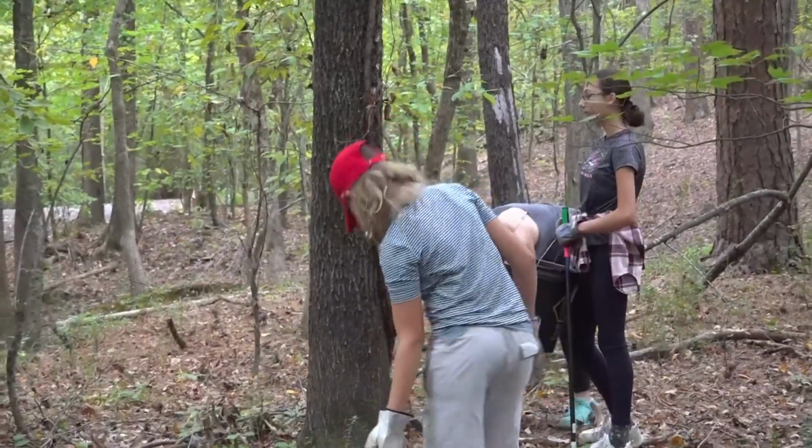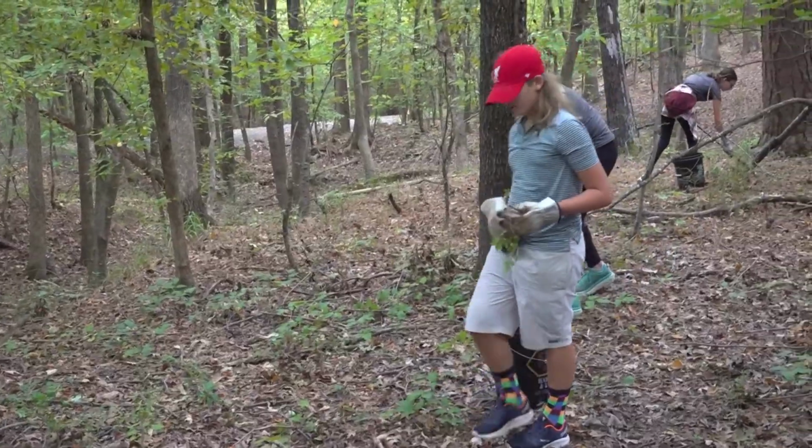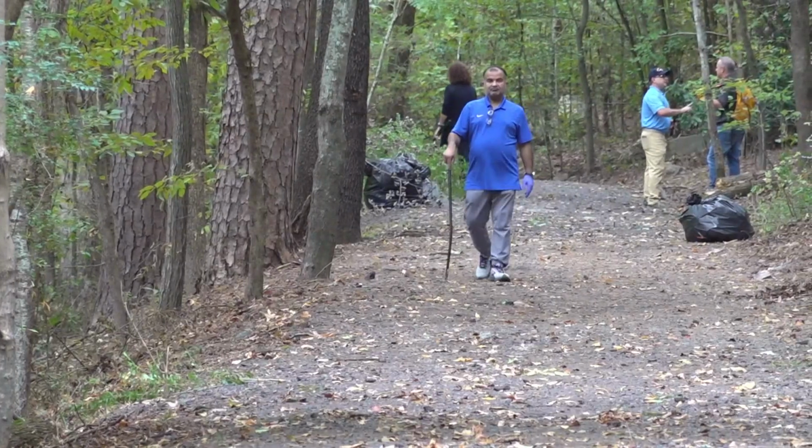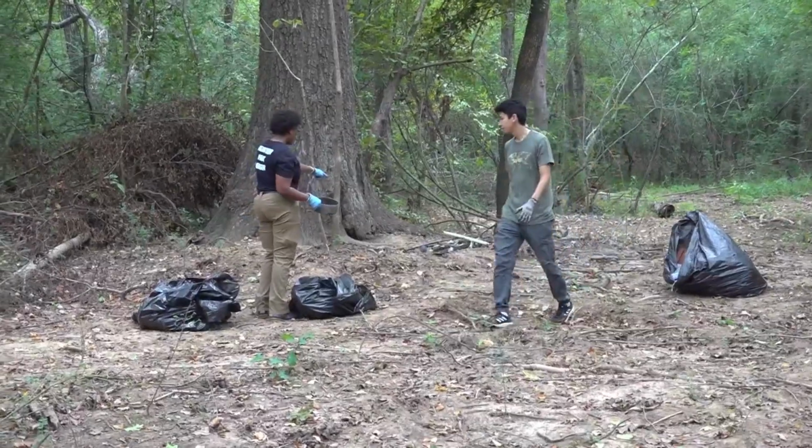Just ask Angela Koterbash. I actually went here the day after the tornado to try and clear up some of the logs and stuff, and we could not get very far because it was almost inaccessible. It was crazy, but it looks a lot better now. Indeed it does, and for Couch, that makes this day extra special.